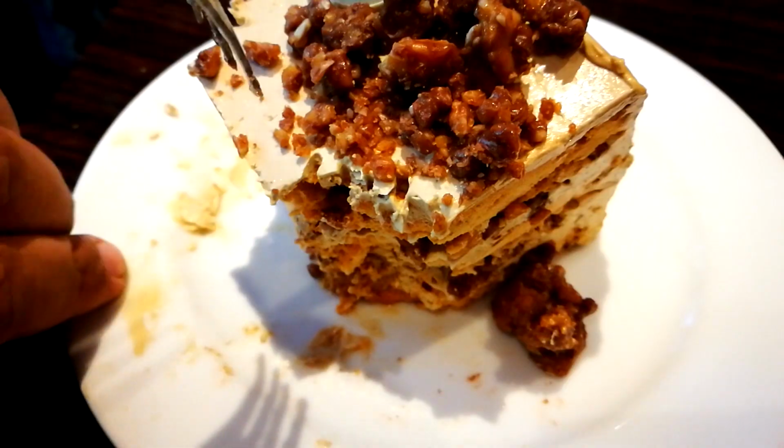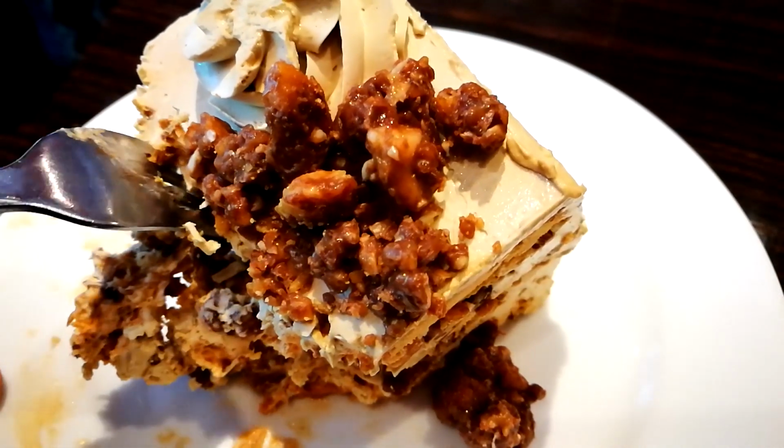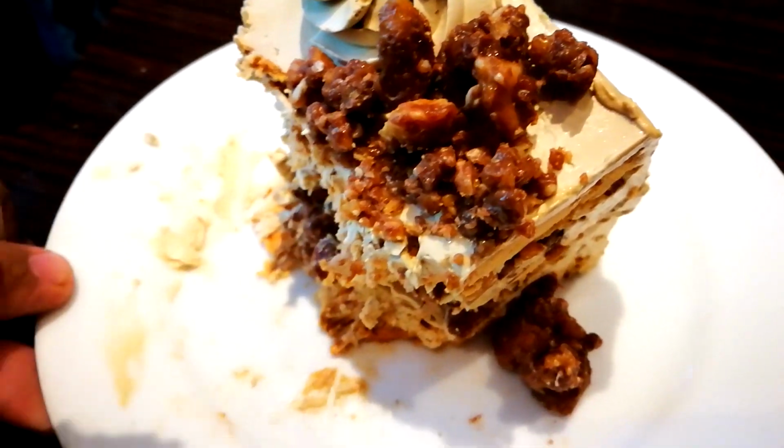One more bite. One last bite. I promise I'll be good. I just want one more bite. Can you see that? See that? That's a nice touch. They caramelize the nuts inside too. This is gonna be one of the best cakes I've had here in the Philippines. Really, really top. One of my top tens.